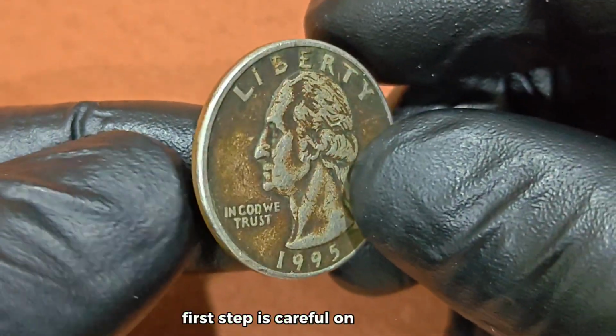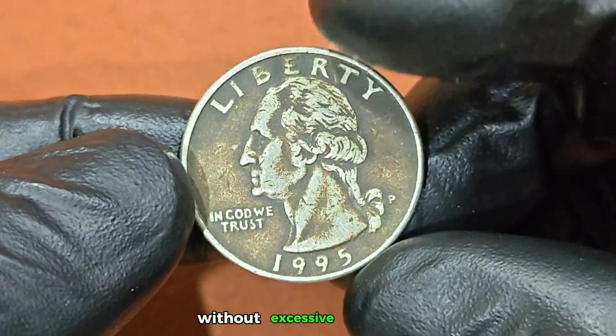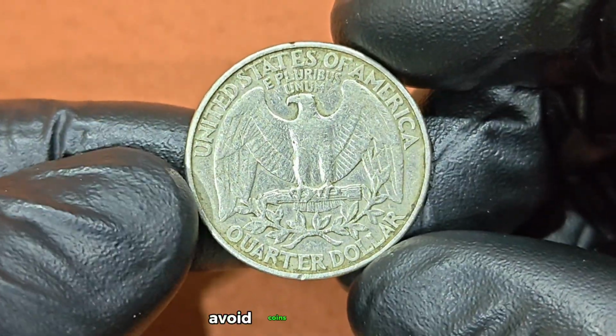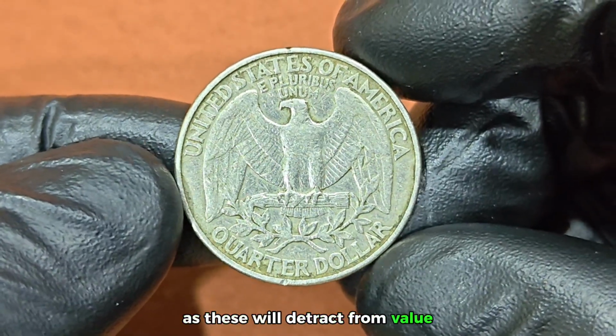If you are considering adding a 1995 P brown rusty Washington quarter to your collection, the first step is careful inspection. Look for coins that have even, natural toning without excessive corrosion. Avoid coins with damage such as deep scratches or pitting, as these will detract from value.